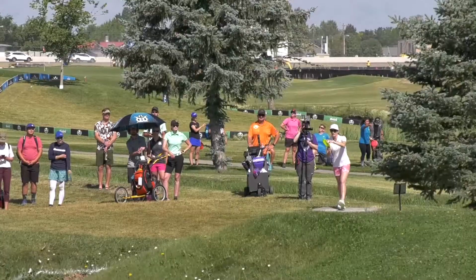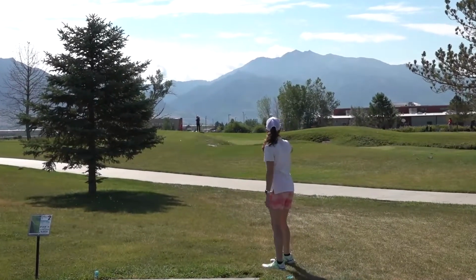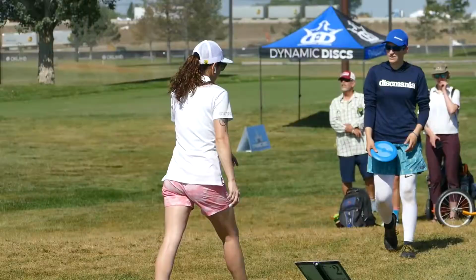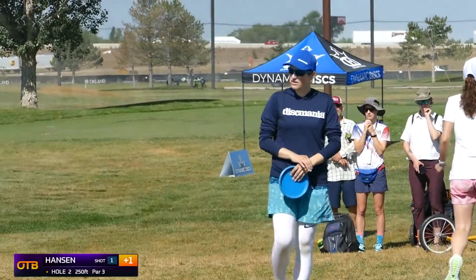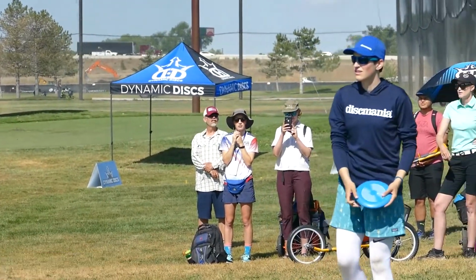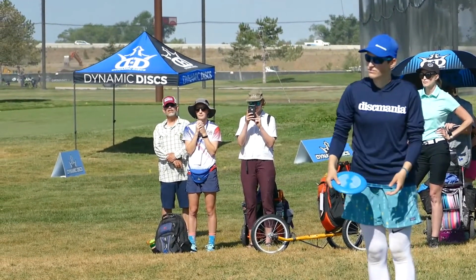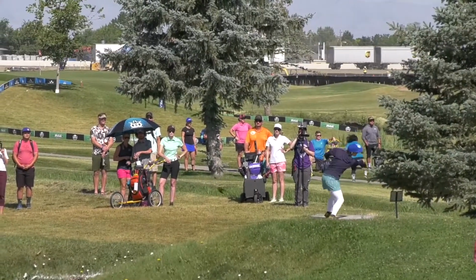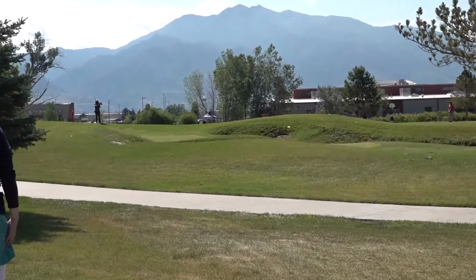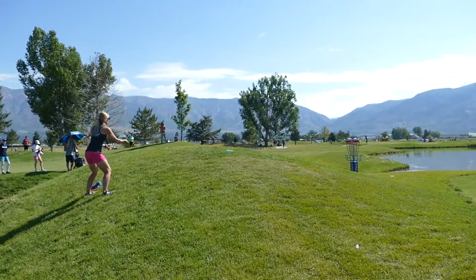Sidearm approach here from Jessica. A little short, but she narrowly avoids that bunker. Yeah, needed it to stick, and luckily some grabby grass there keeps her out of the sand trap. Getting that little bit higher speed disc there, cutting to the hill. Did well to stop. Ella lines up her backhand.